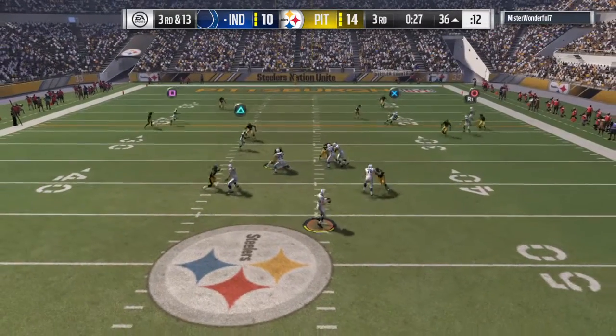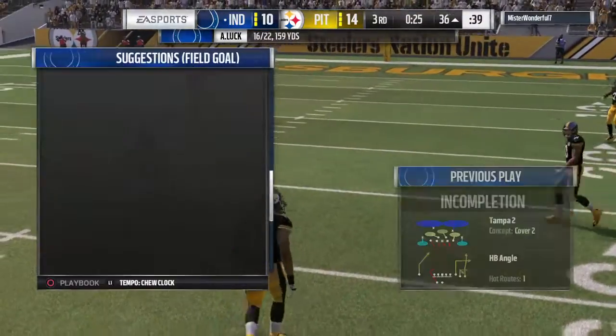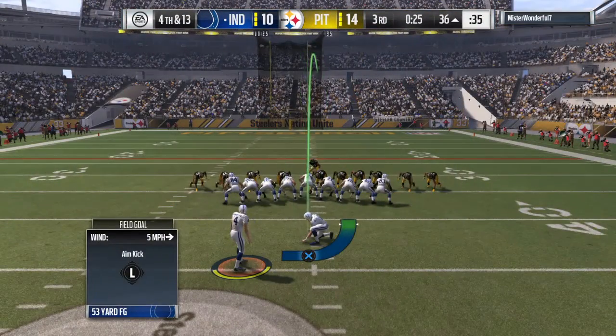Third and long, it's Luck. And he couldn't hang on to it through the contact. Incomplete. And there was a good opportunity to just run there. A drop pass. I guess that's why they call them running backs and not catching backs.